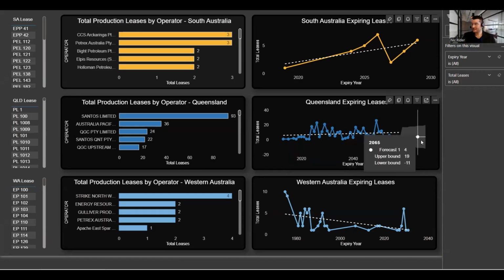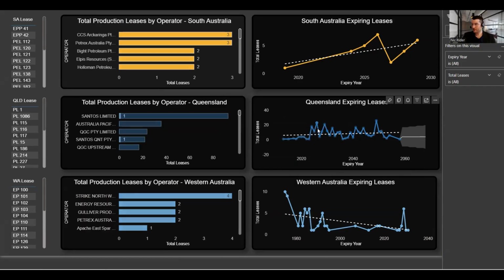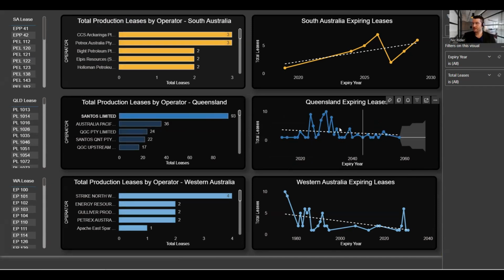I've done a little forecast here of where we're going to sit as far as expiring leases, but if we look at where we are right now, 25, next year in 26, we've got 23 expiring. We'll have a bit of a look at where those leases are. If I wanted to see Santos here, we can see that they've trended down in Queensland in the petroleum-based market in terms of the number of expiring leases.